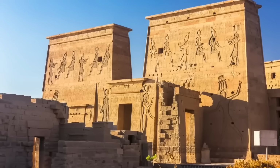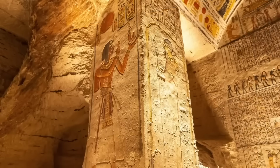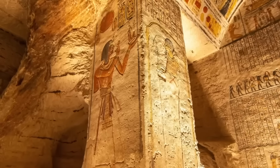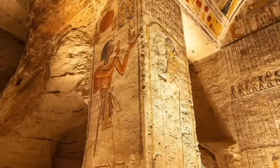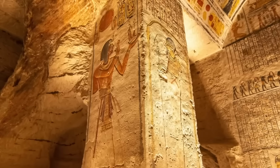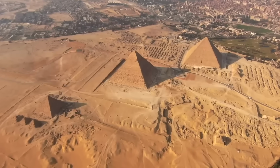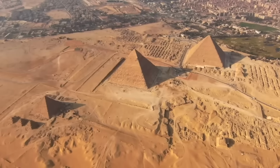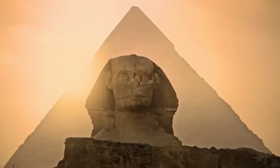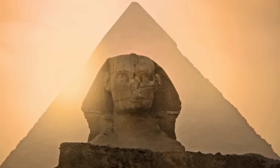Illegal digging can have a devastating impact on Egypt's cultural heritage. It can lead to the destruction of archaeological sites and the loss of important artifacts that can never be recovered. It also fuels a black market for antiquities, where stolen artifacts are sold for large sums of money. The Egyptian government has taken steps to combat illegal digging, including increasing penalties for those caught and stepping up patrols of archaeological sites. However, the problem persists, and more needs to be done to protect Egypt's cultural heritage from looters.